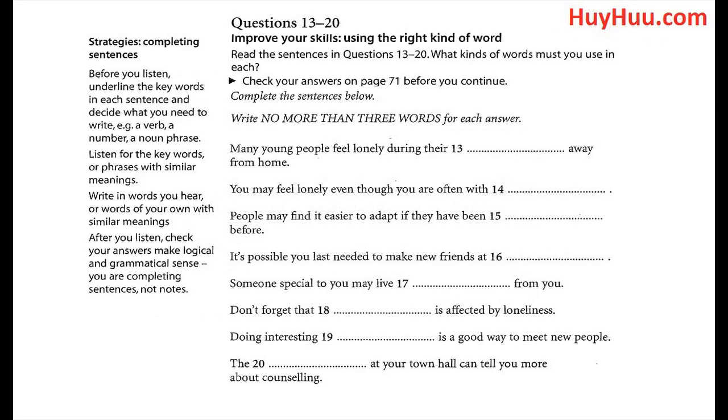Test 2. Listening. Section 2. Now listen and answer questions 13 to 20.